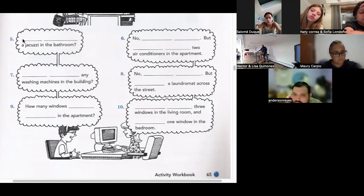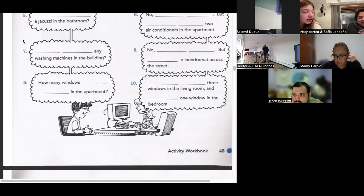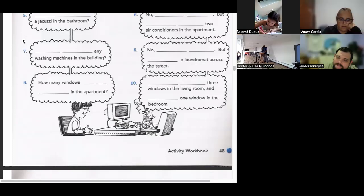Who wants to try it here? Number seven. Go ahead. Are there any washing machines in the building? Good pronunciation. Washing machines. Good job. Number eight. No, there aren't, but there is a laundromat across the street. Very good. Number nine. How many windows are there in the apartment? Number 10. There are three windows in the living room and there is one window in the bedroom. Very good.